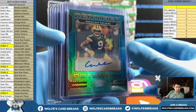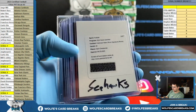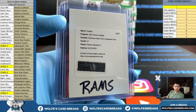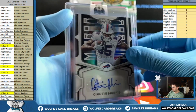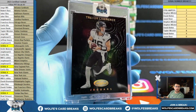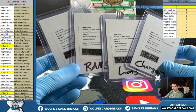Autographs. It's like all the RPAs. All the RPAs were redemptions in this. It's crazy. That was one. Another one. Another one. And wow, that's crazy. And then we got the T. Lawrence Night Moves for the Jags. All four of our freshman fabrics were redemptions.